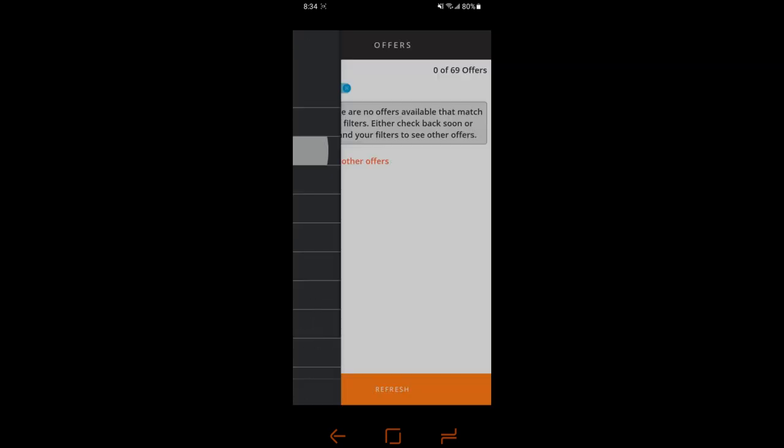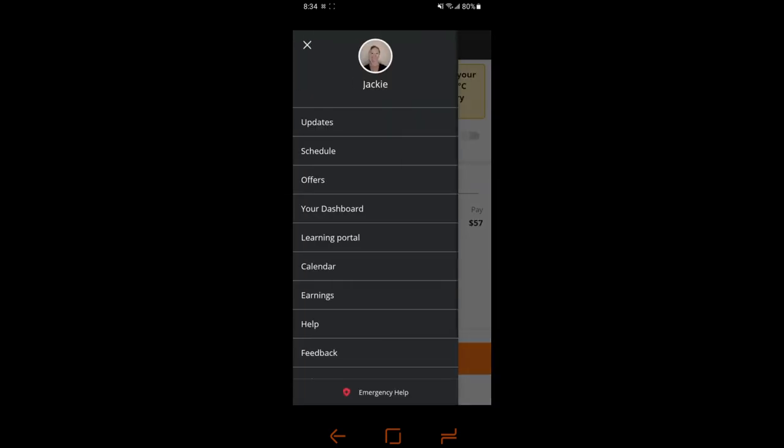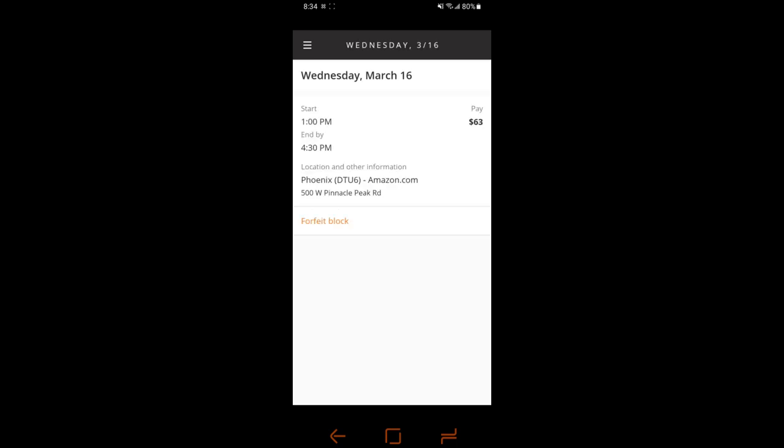So let's go back to my schedule. Today I will be working at 2 p.m. at the Surprise location. Awesome, because that one is really close to where I'm at. Let me go to my calendar. So this shows today's scheduled block and then tomorrow's. Tomorrow, like I said, is at a different location. I have up until 45 minutes before the start time to cancel it.